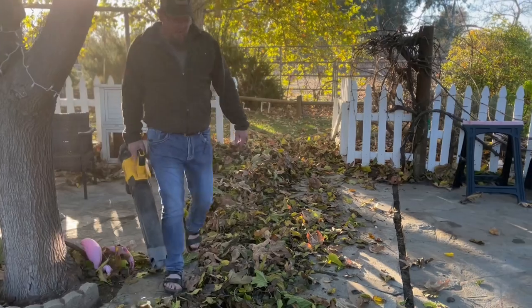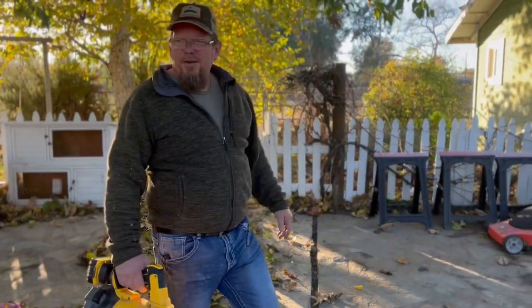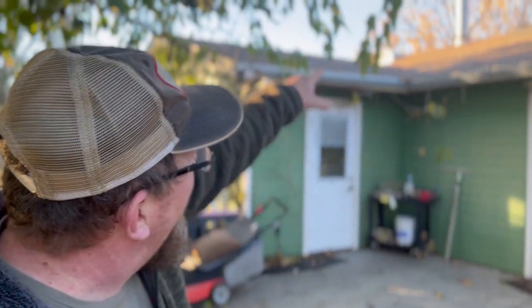Came out here to check the chimney. Got distracted by the leaf blower, but you see that? So we've been having some issues with the chimney. Actually, we've been having issues with the fireplace. I think the problem might be up there.